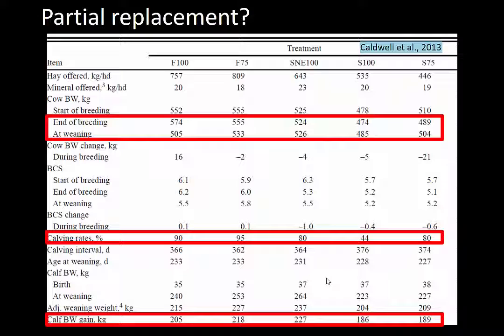Calving rates, again, fall calving was higher. Interestingly enough, the novel endophyte at 100%, they only had 80% calving. And with a 25% novel endophyte, they had similar levels. Again, you've got this kind of research situation where you're trying to control all the variables in this worst case scenario. If you don't have any relief from heat or that sort of thing, and you're 100% infected, you're going to have these very low calving rates.